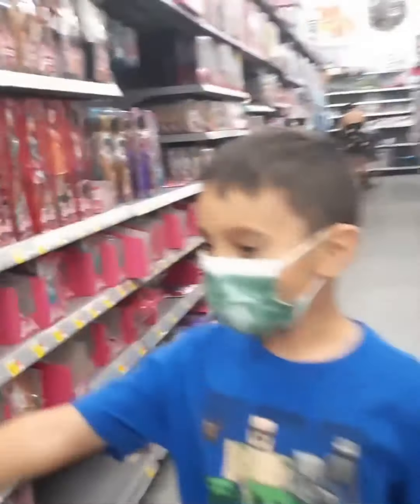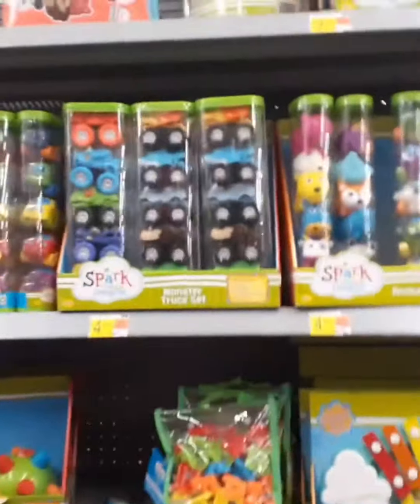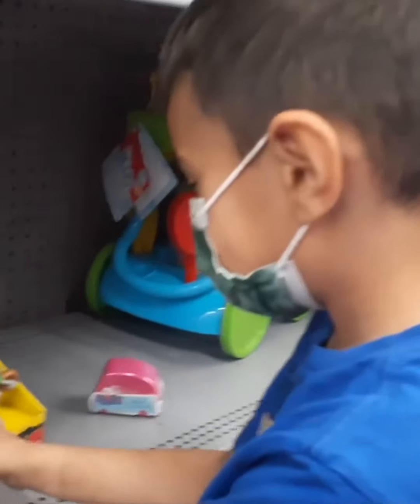Look, dogs. This is a Barbie section. This way, Barbie. There's a lot of stuff here. And then, yeah, some baby toys. And I got one, but it's red. But, yeah, so let us know if you guys have a Walmart near you and if they have a good toy section or not. Let us know in the comments below.